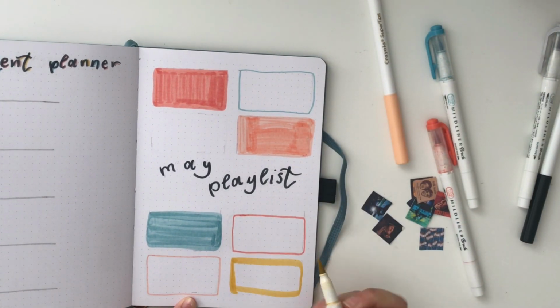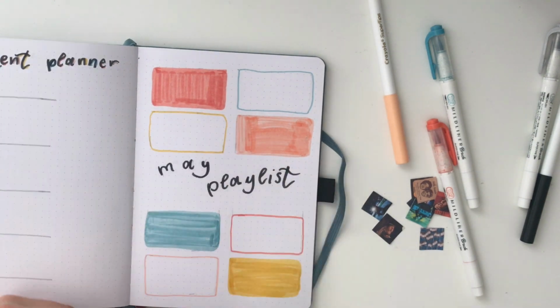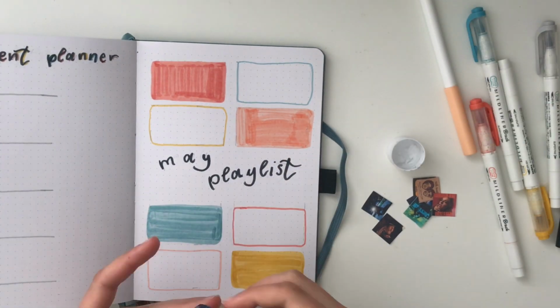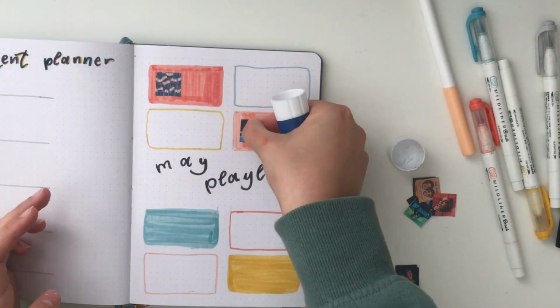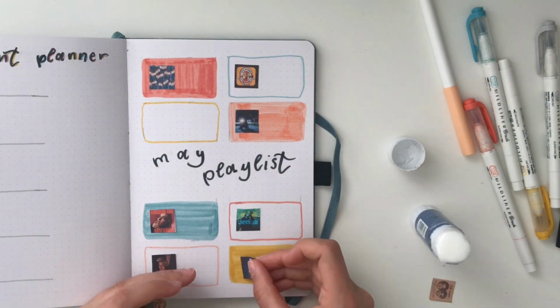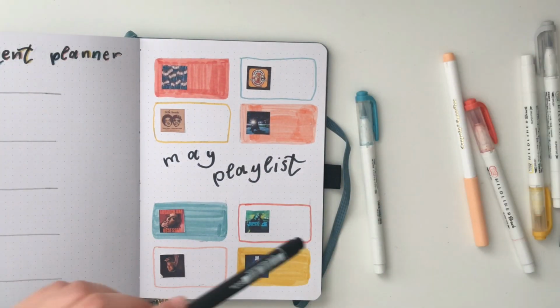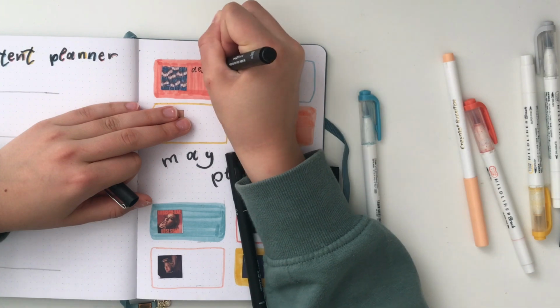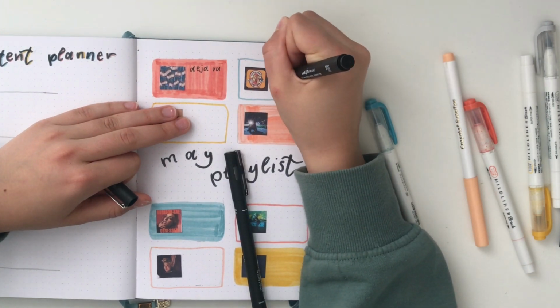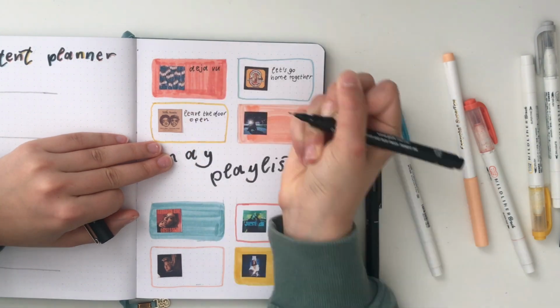I love these songs, and for the actual layout, I am doing boxes with my felt tip. Some of them are coloured in, and some of them are just the outline of the colour. I love that idea, and I think it's so colourful and fun, definitely one of my most fun playlist spreads.